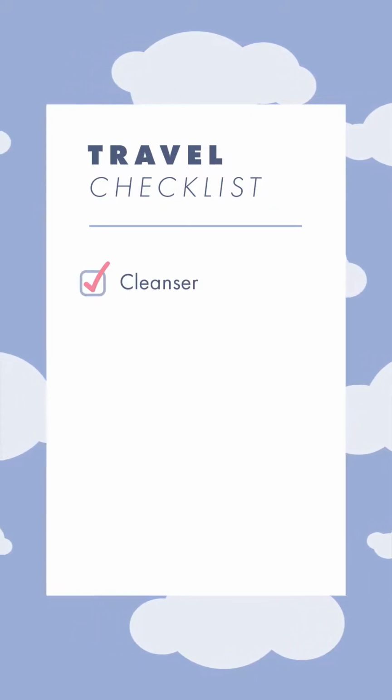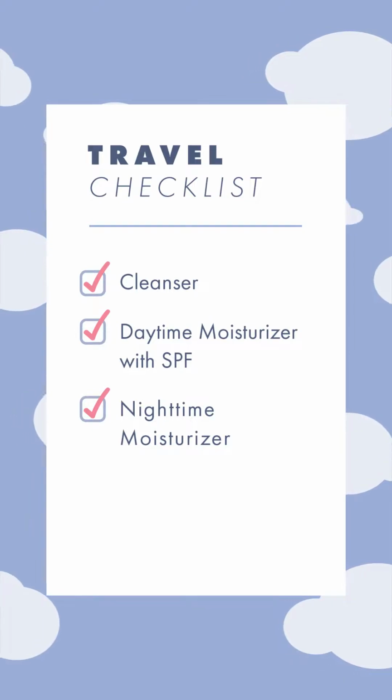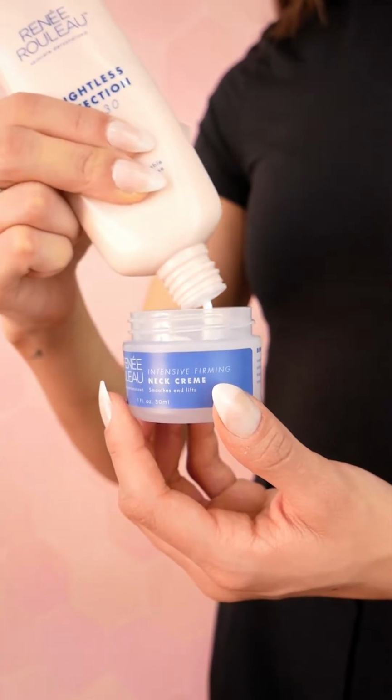Start with a cleanser, a daytime moisturizer with SPF, a nighttime moisturizer, and if you have a little extra room, bring an exfoliator that works for your skin type for that extra glow. You can decant these products into small reusable skincare jars, or you can put them in your favorite leak-proof travel containers. When it comes to traveling with liquid products like toner, here's a trick.